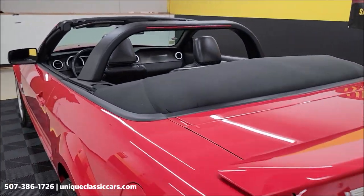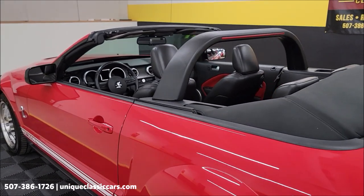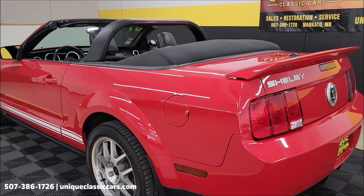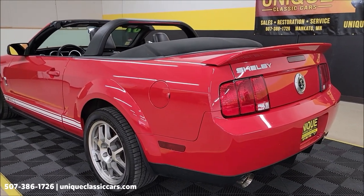Top is black cloth. We're going to put that up at the end. It's power, works as it should. And we'll check that out too before we finish up this video. We're also going to start it up. Let's hear it run. Check out that engine bay.